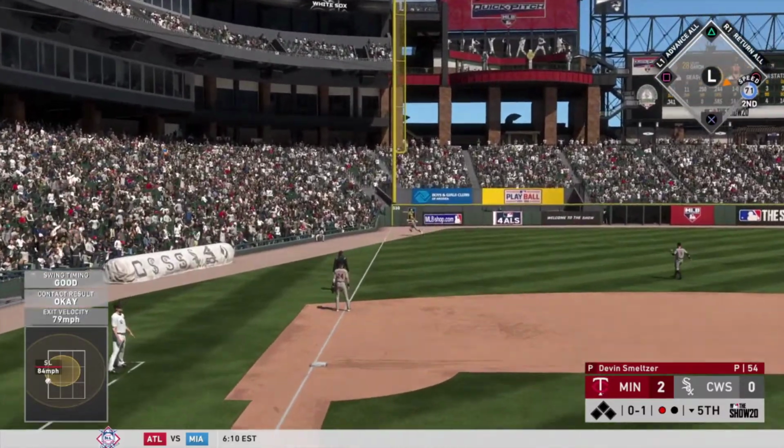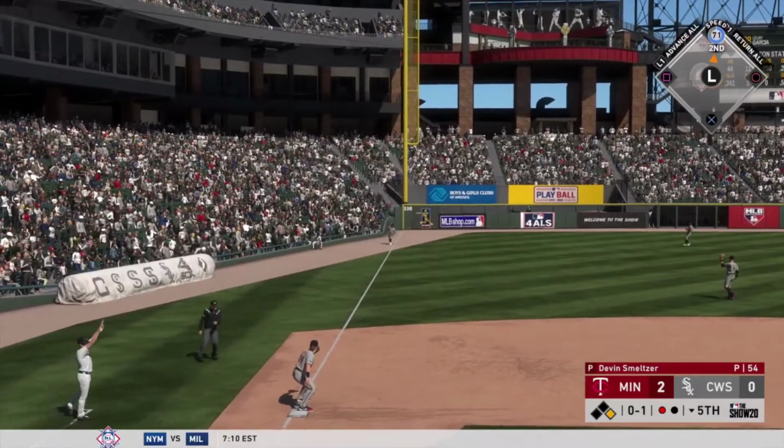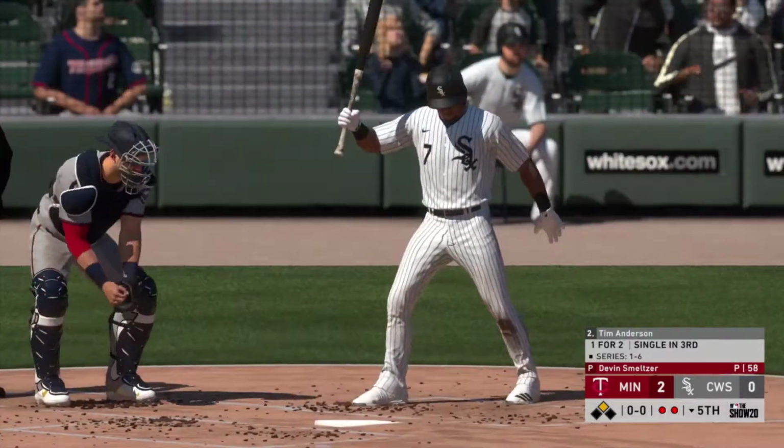And there's a base hit on the line. Around first, digging for 2. That's one of those that could go either way. A swing and a miss for out number 2.